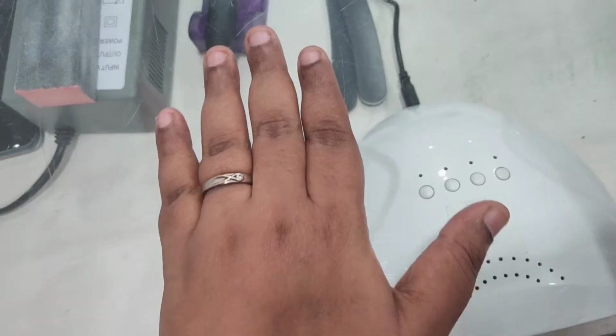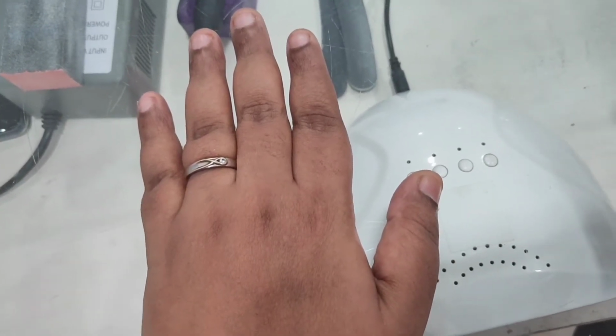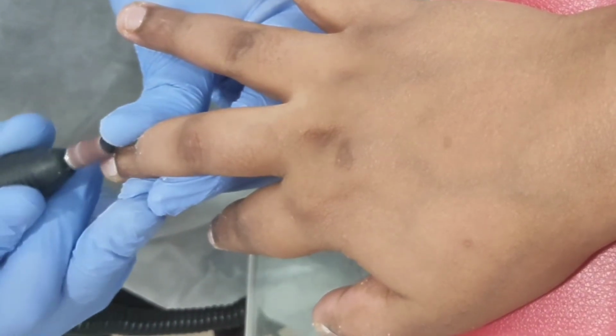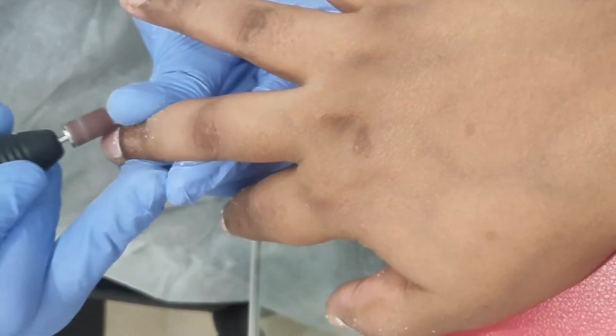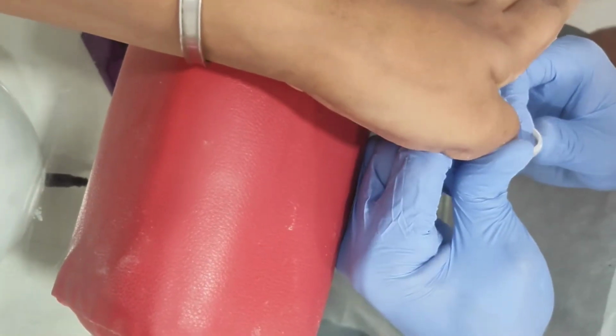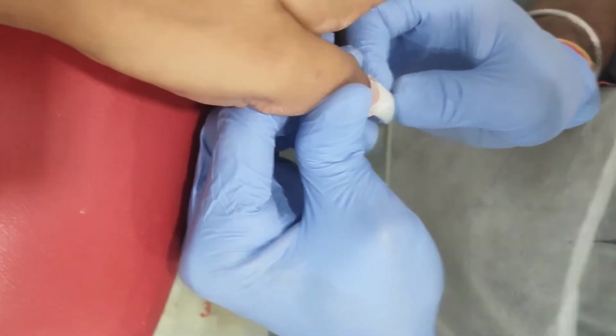First of all, let me share my experience. My nails were super tiny, guys. Super tiny. There was actually no space for the acrylic nails to stick on. And then there is another gel procedure that they followed. So that's a long process. That's not like a snap of a finger.